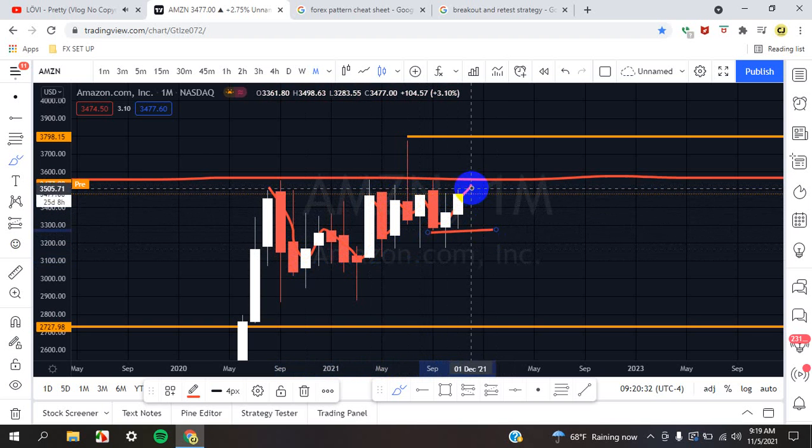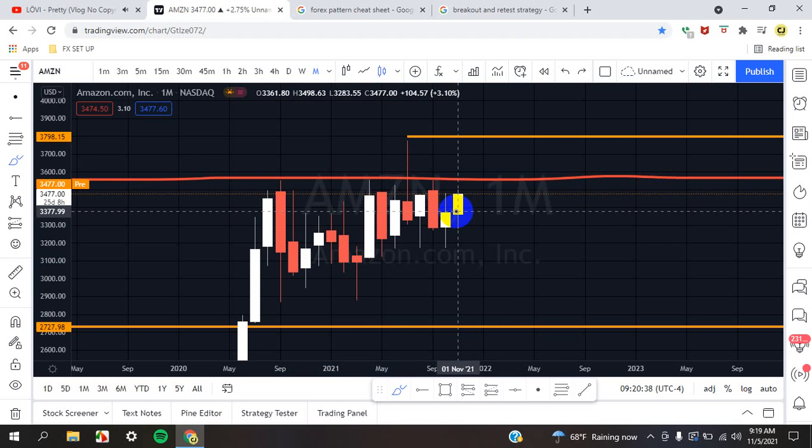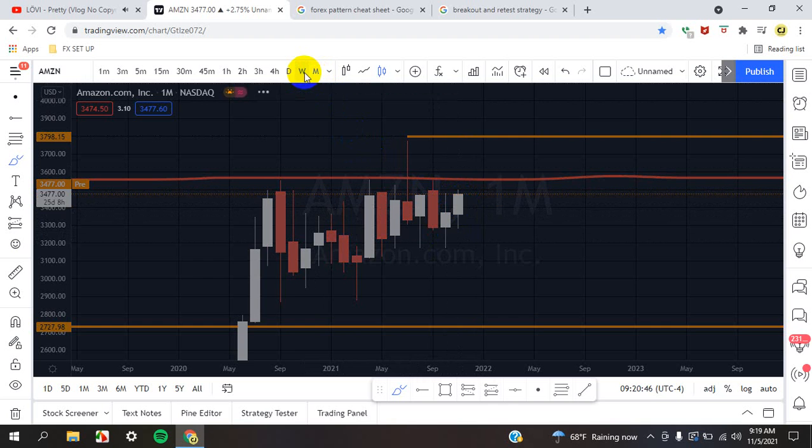Okay, so the market can still retest after this and still show up the next level if it doesn't break all the way out with this candle here. So we can clearly see the market is in that uptrend. The previous candle's a doji. Okay, so let's head down to the weekly time frame to see what's going on.